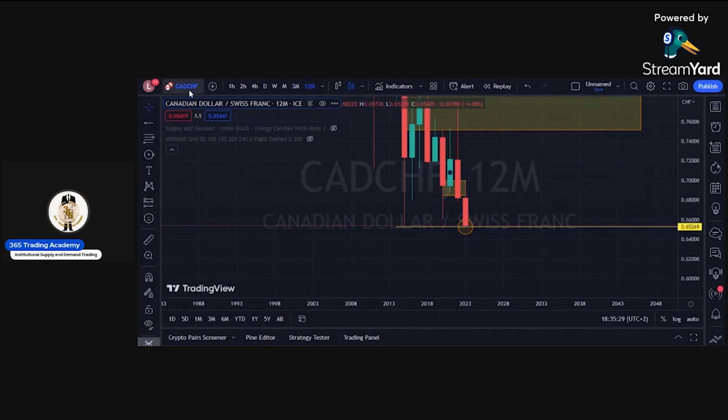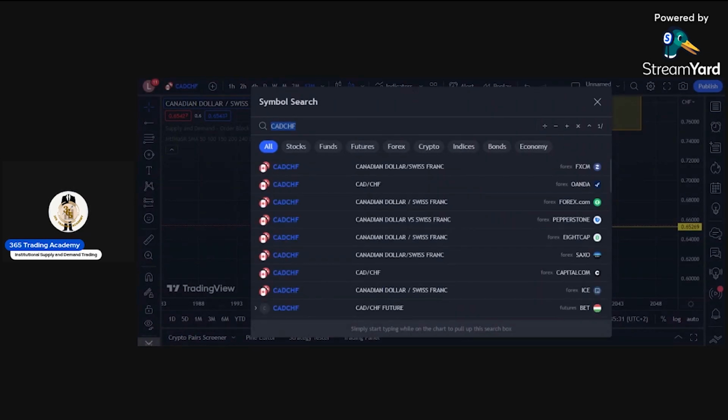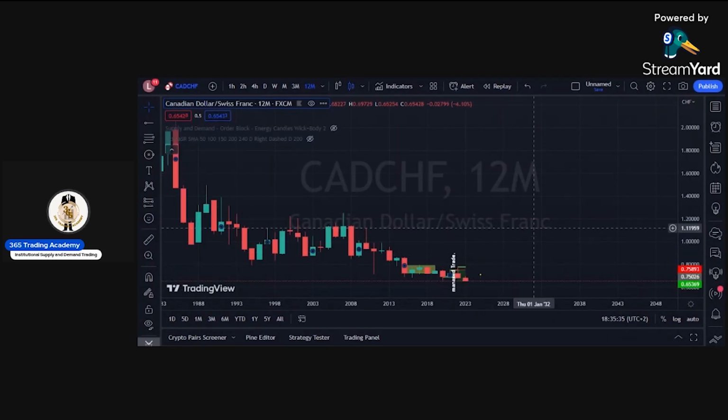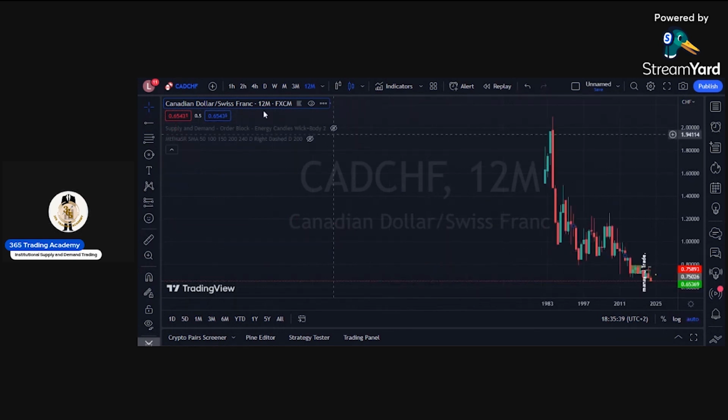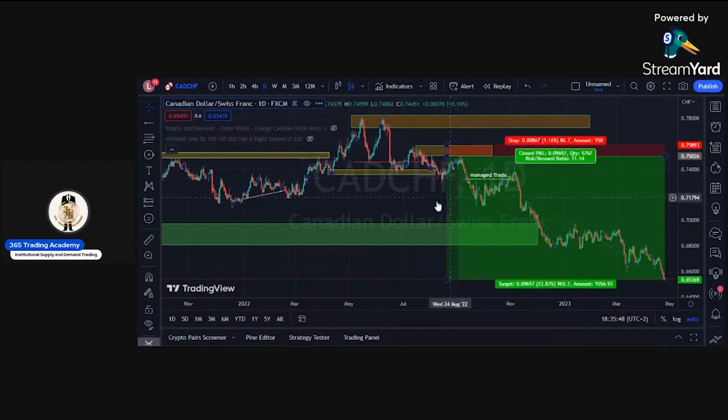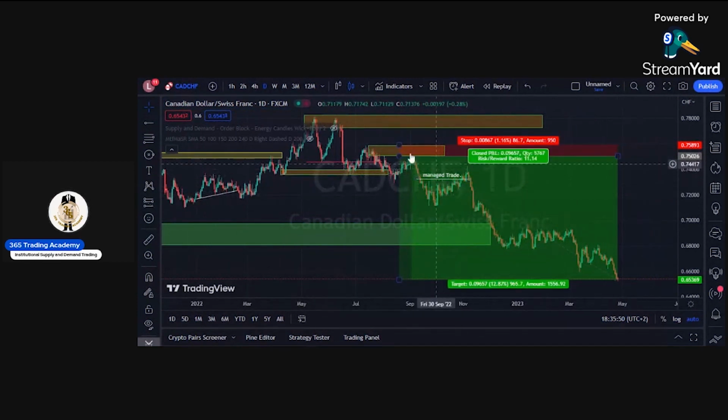If you come to CADCHF, Frank, and again, just to show you that I do practice what I preach, this is my analysis chart, my FXXM, and I've shown you the live account. Let's go to the daily time frame. You will see we're still holding all the way from about September last year. We managed our trade perfectly. Managed the trade simply means broken even, and then now we've been dragging.